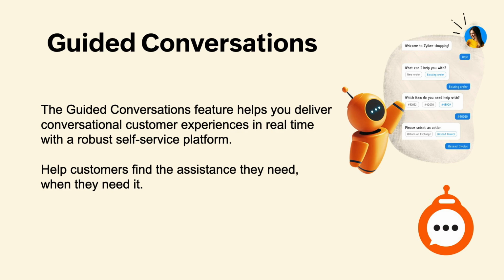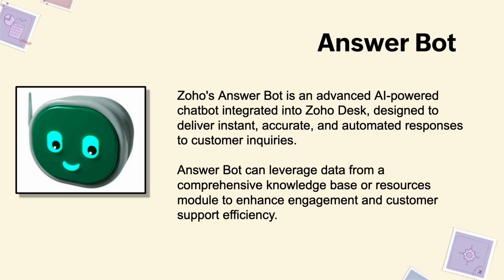So what if I just implement a guided conversation to get all of that out of the way? Right? So then if there is a serious issue, I can provide a resolution through the guided conversation, and we'll see an example of that here in a second. But even if it's not that, even if we're just trying to gather information, that's great. I can still do so with these guided conversations. I think they're aptly named. Right now, you'll also have the answer bot.